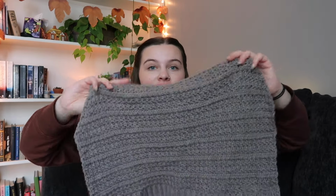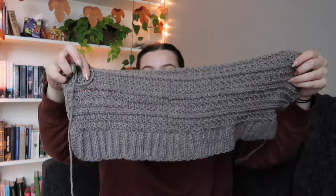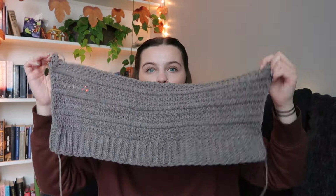So this is where I'm at with the front panel, and then I started this weekend on the back panel. Again, it works up so fast. I am almost to where I need to start decreasing for the armhole. There's really not that much else to talk about with this, except I'm really enjoying working on it. It's really fun, and again, works up really quickly. I feel like this is a project that you could easily make in a couple days to a week.